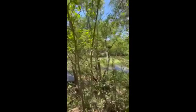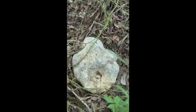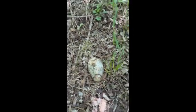So here we can see it's a pretty large stream. Here is an example of chemical weathering. There are holes in the rock. If you look closely, it looks like circular parts in the rock. There's also a little bit of discoloration. So that's a part of the chemical weathering.